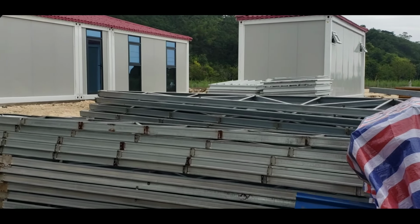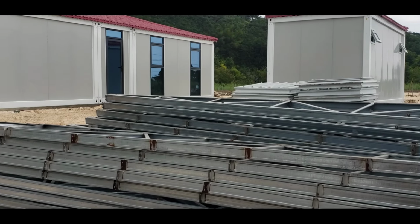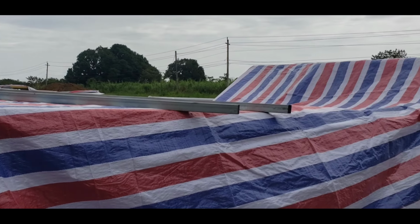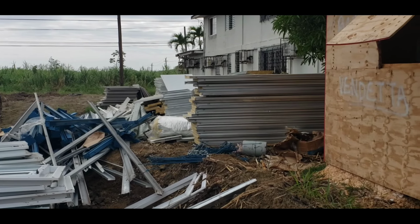Alright, sir. You know, one building up, then they prepare. I'll be sure over there, so they might prepare to make some more buildings like those. I don't know if it's for living conditions or what, but these are the materials. That's one of the materials that will be used to construct other buildings.